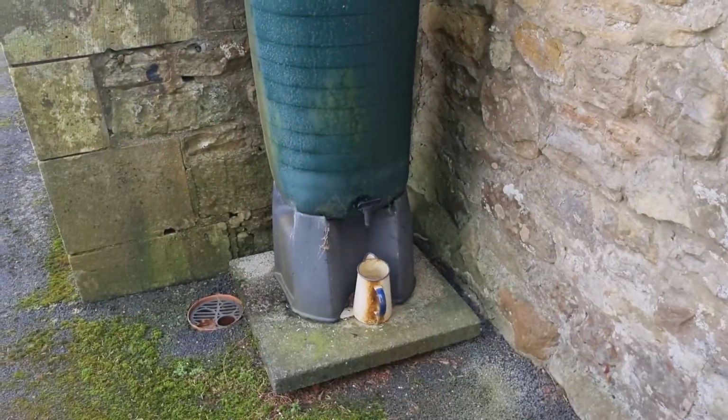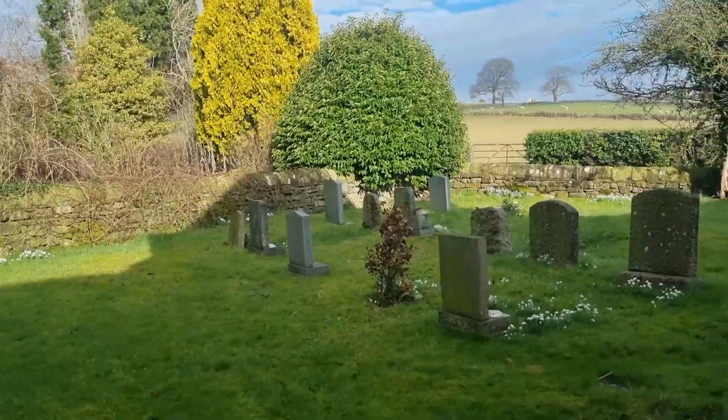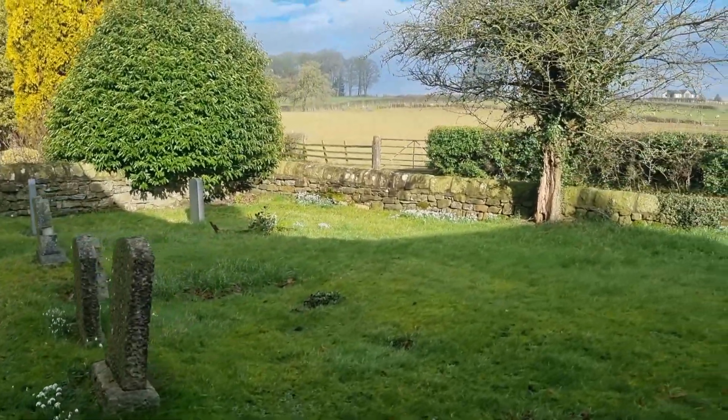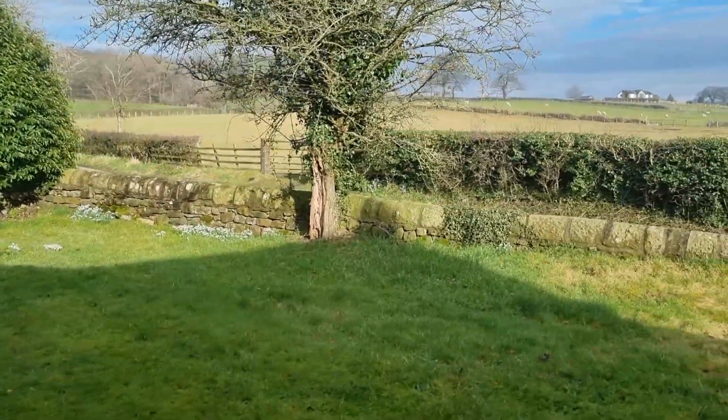In the churchyard there is a war grave of a soldier of the Royal Navy Patrol Service of World War II. I didn't find this grave, but it was nice to walk around this church.